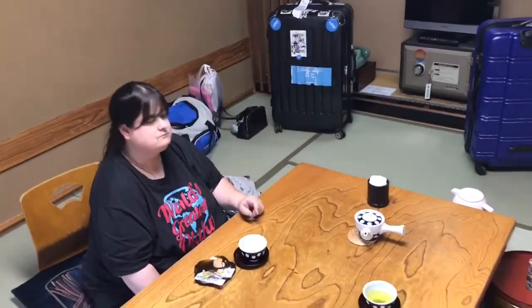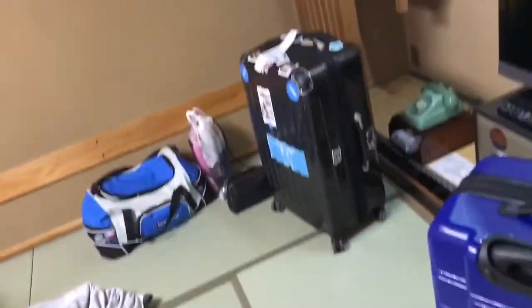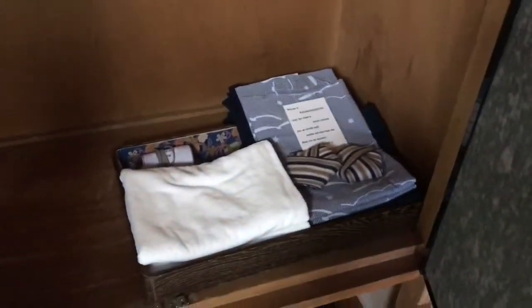She likes our seat and our table. Of course, Tanya loves Japan. Yeah, it's like our massive amount of luggage. Massive amount. And then there are our yukatas. Ta-da! Cool. These cushions are beautiful, like, awesome. And I know it's weird.